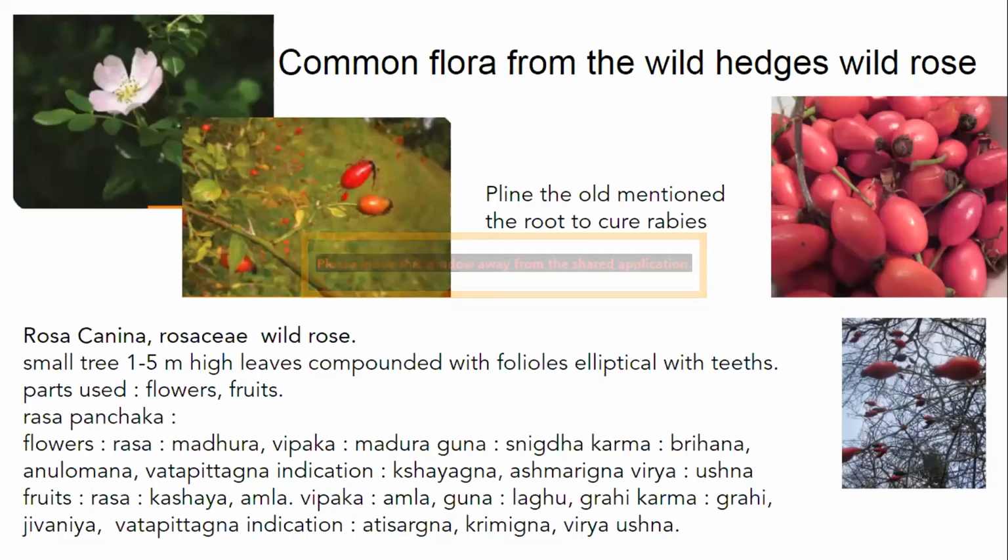So the fruit will be different actually. They are very kashai amla, and they have in the middle lots of seeds that we have to remove, because if you don't remove them, it's going to be itching. With the seeds, you can make oil also.